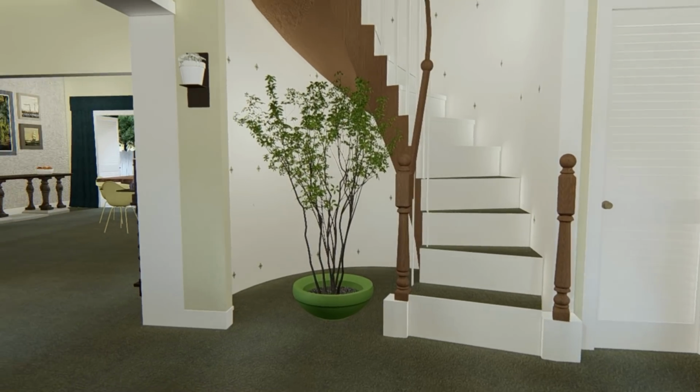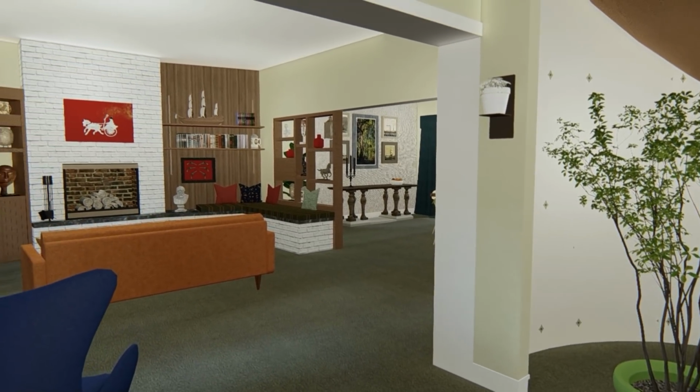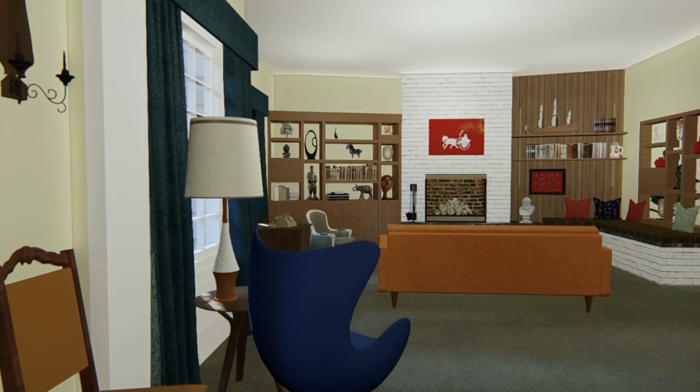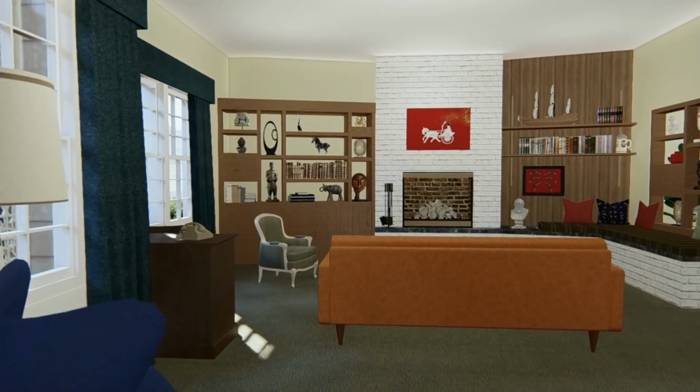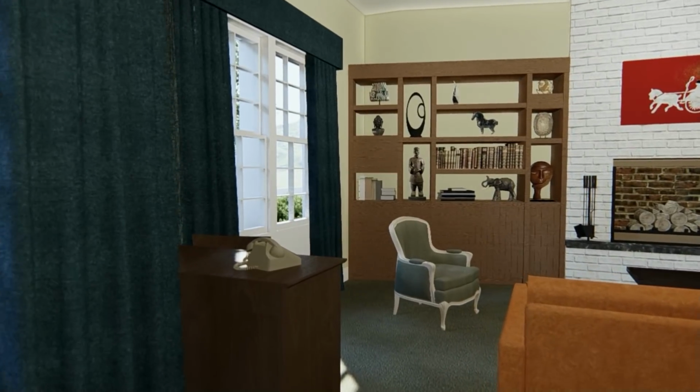Now we'll take a walk through the entire main floor, including the backyard. In the next episode, in part two, I'll take us upstairs. We'll also tour the remodel from season 5 with the see-through fireplace. And of course, Genie's bottle.